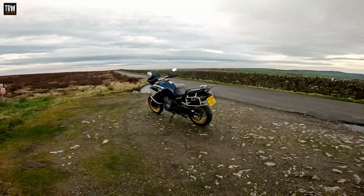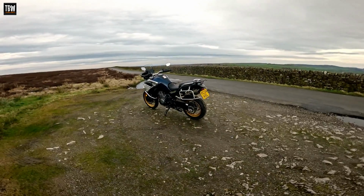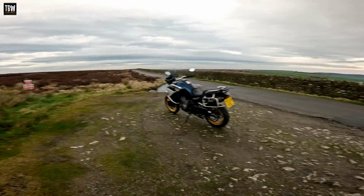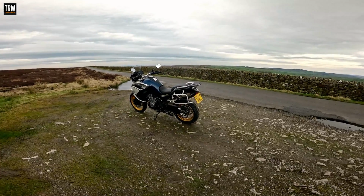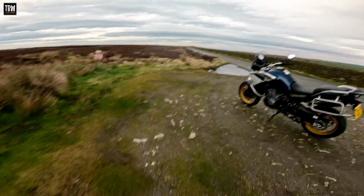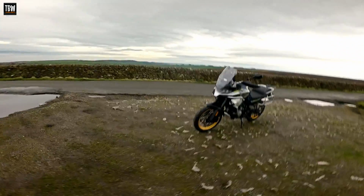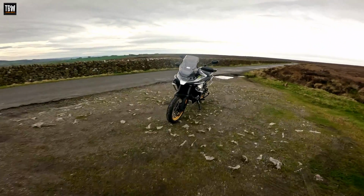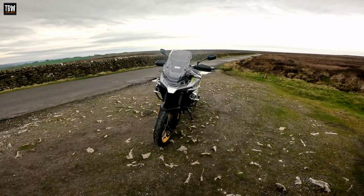Right, here she is then, the CF Moto 800 MT, this the touring model. The other model is a sport model. This has a slightly more off-road focus, but take that terminology with a healthy dose of salt. But let's talk about first impressions and the looks of the bike, the aesthetics, and a very smart, modern looking adventure bike for sure. And just look at that front end there. That's pretty mean and purposeful, isn't it?